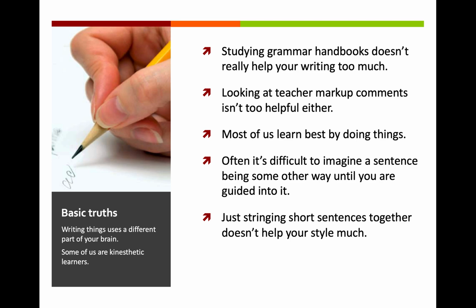Here's another one, and this is true of me as well as you. When I write a sentence, it's really, really hard to imagine the sentence being some other way. So I'm going to guide you into several different ways the sentence could go. And last true truth, just stringing short sentences together doesn't help your style very much. We're aiming at a more mature style here. So here's our strategy for these exercises.